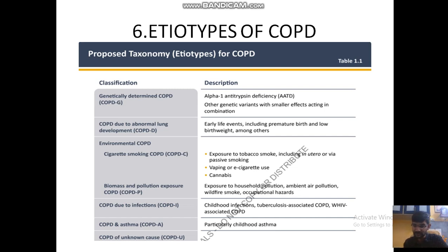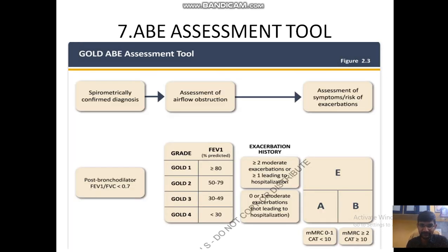This is mainly based on the etiology. This is on the etiotypes of COPD. A very important slide. Coming to the next one, ABE assessment.